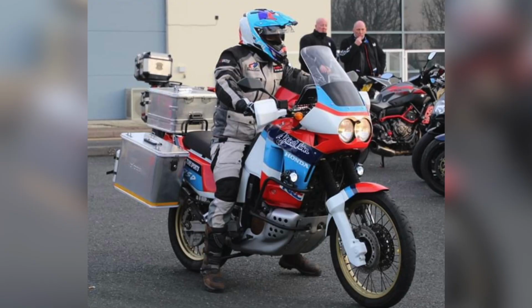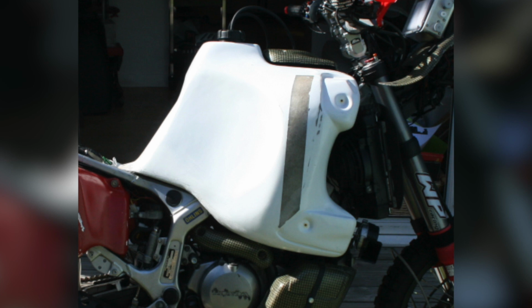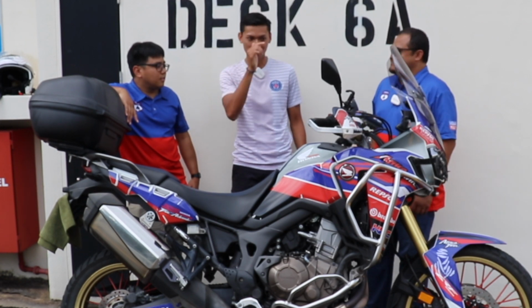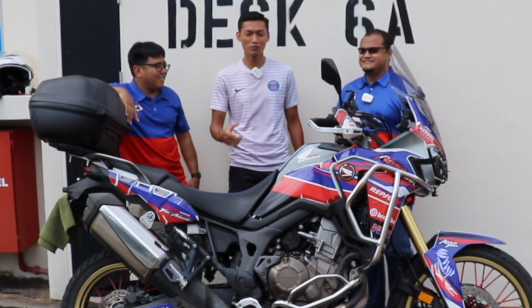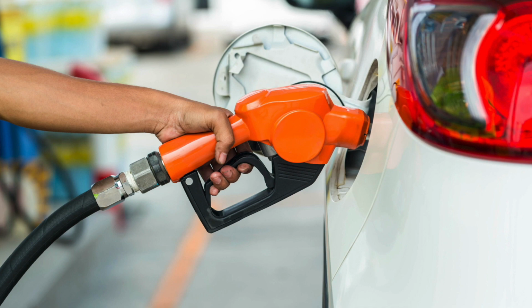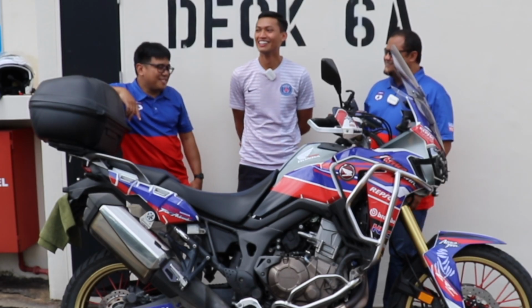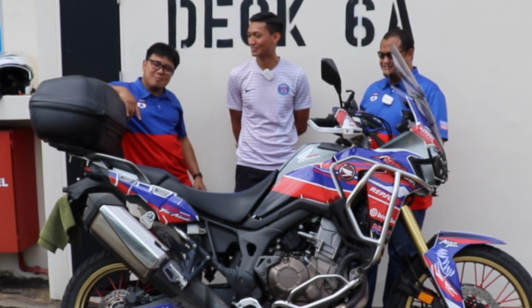Yeah, actually the old Africa Twin, last time I saw they installed the aftermarket tank. She's very big. Then yeah, the safari tank. Then you can see the petrol inside. It's like translucent. So I said, wow, cool. That one, if you go Johor pump petrol, I think you can top up your car and then you have enough for the bike. Yeah, I think that's a very cool idea. Good lah. I will do that when the borders open.